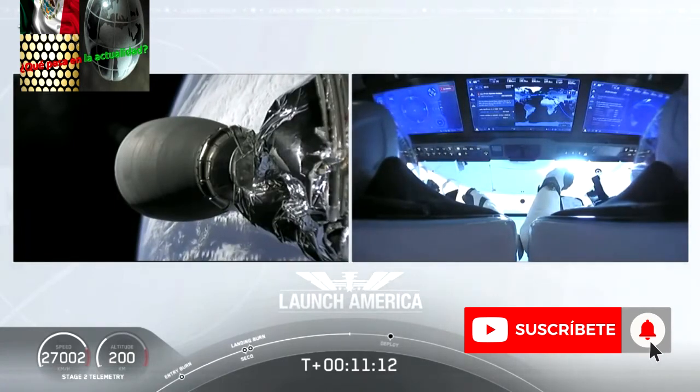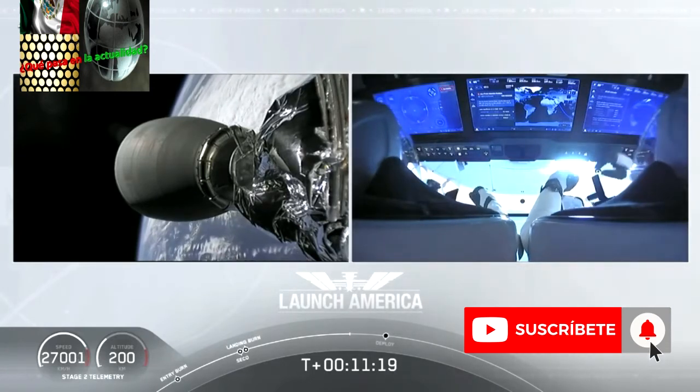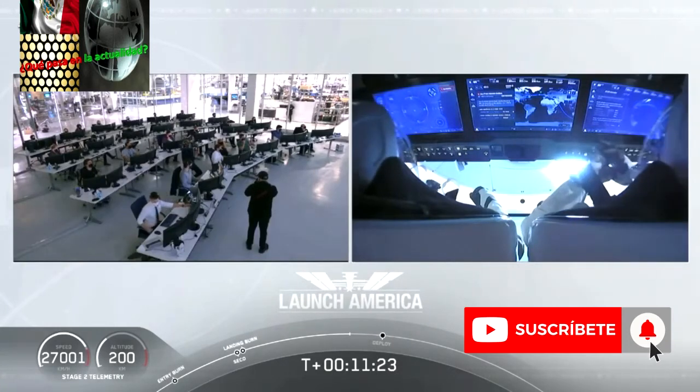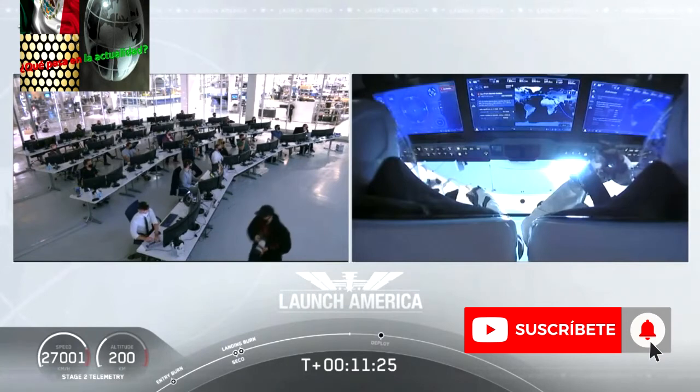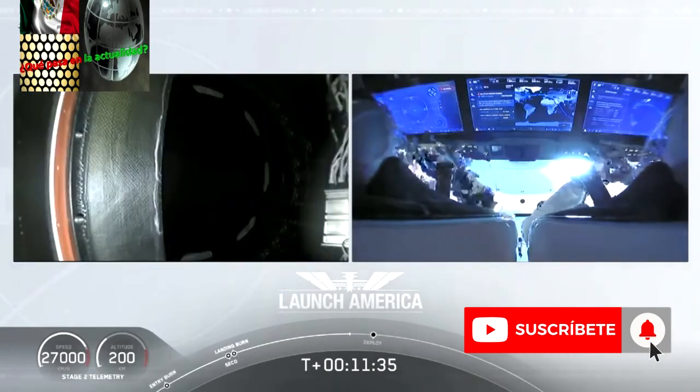Such cool views. I cannot get over this view that we are seeing right now. Bob and Doug on the right screen inside of Crew Dragon out in space. Yeah, already 200 kilometers over planet Earth, or a little over 124 miles, traveling in excess of 27,000 kilometers per hour, or about 16,000 miles per hour.